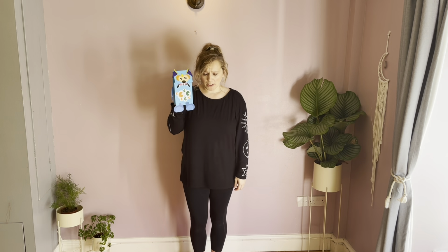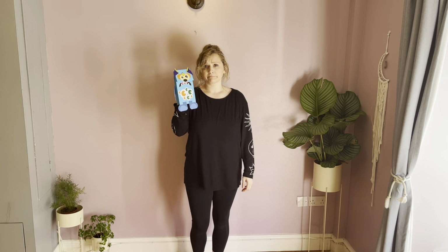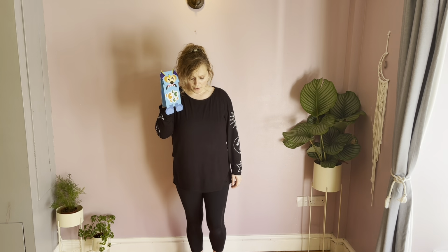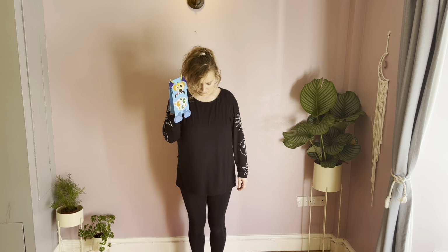The sad monster sometimes walks slowly with its head down to show how it feels. Sometimes it cries because it's so sad. You walk around the room like the sad monster, slowly with your head down. Oh. The sad monster wants to know what makes you feel sad.